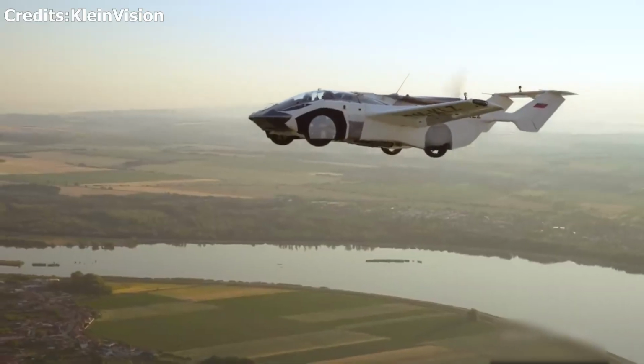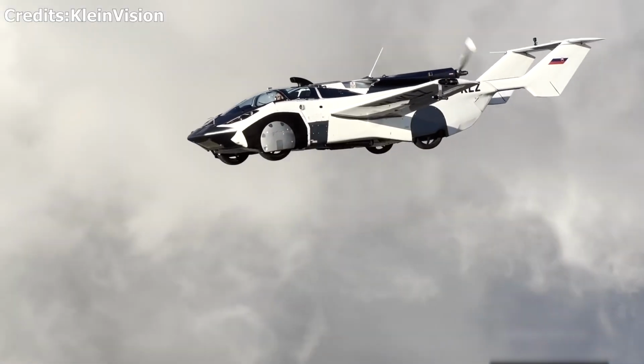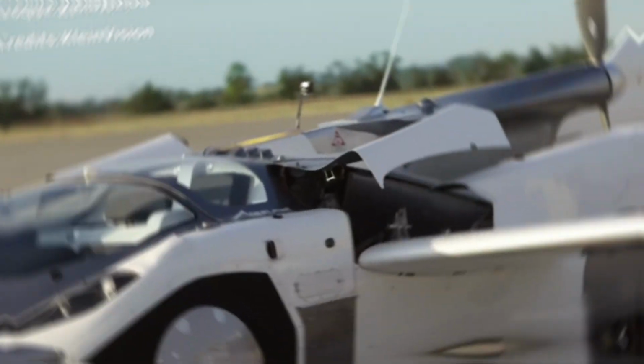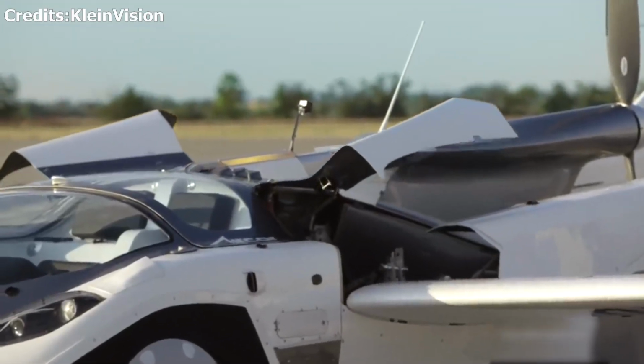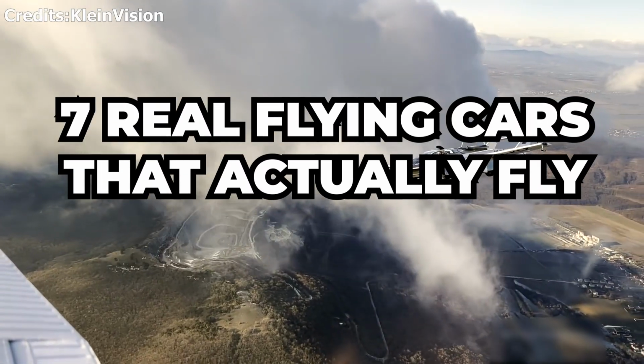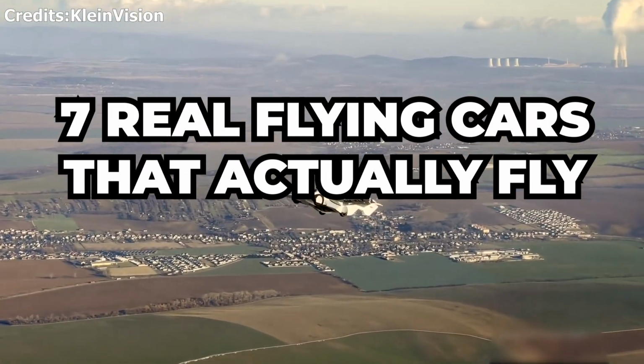Flying automobiles are no longer just a fantasy, as hobbyists and businesses have built tens of thousands of fully functional flying automobiles. That's right, guys, anybody can experience the thrill of being James Bond right now. So let's get into the 7 real flying cars that actually fly.